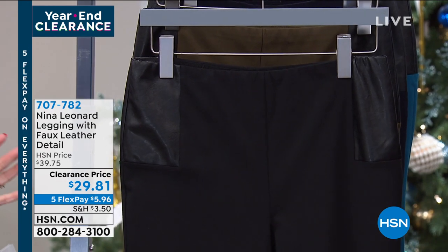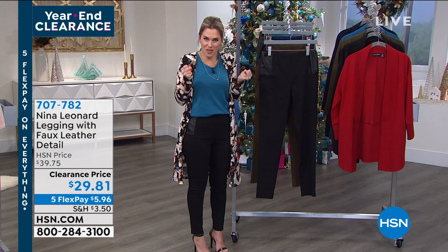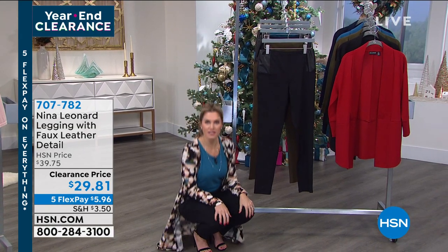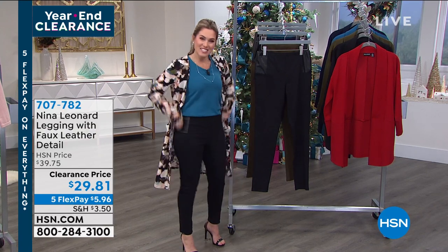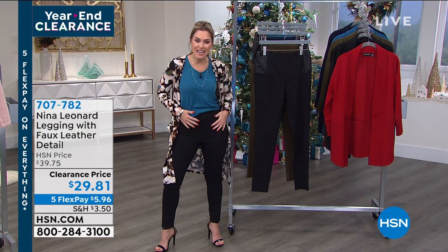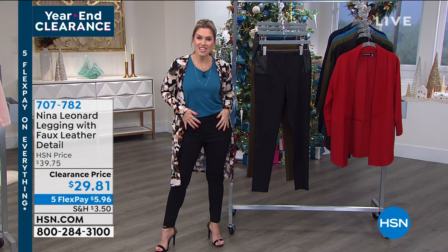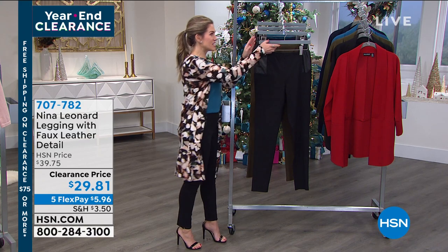So I wouldn't overthink the sizing because they do have this give to them, but it doesn't feel like shapewear, you guys. Like, I'm not like, oh my gosh, I needed 13 people to help me get one leg in. No, slipped right into these. I even tucked the tank in. It's that resilient that I tucked the tank in and it still keeps me feeling flat and smooth. So I'm very excited about these.